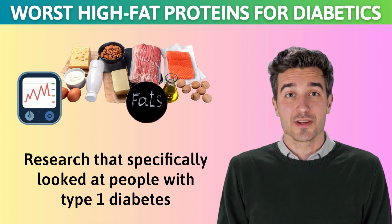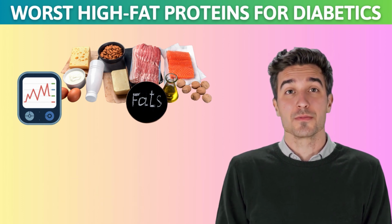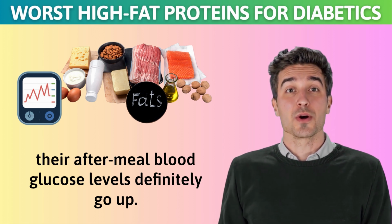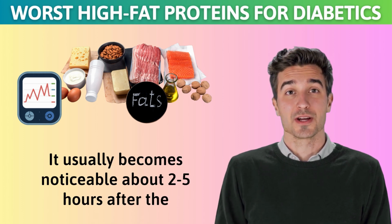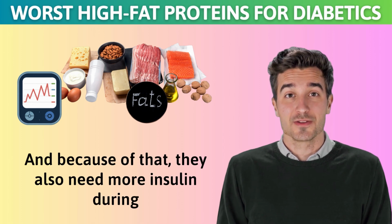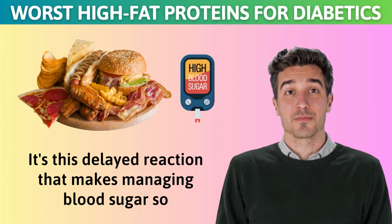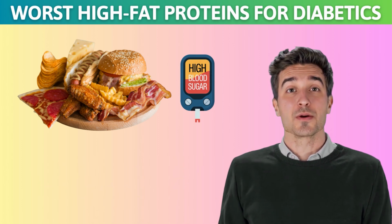Research that specifically looked at people with type 1 diabetes gives us some really clear clues. When they eat protein, especially a good amount of it, their after-meal blood glucose levels definitely go up. But this increase doesn't happen straight away. It usually becomes noticeable about 2 to 5 hours after the meal. And because of that, they also need more insulin during that later period. It's this delayed reaction that makes managing blood sugar so tricky after you've had a high-fat protein meal.